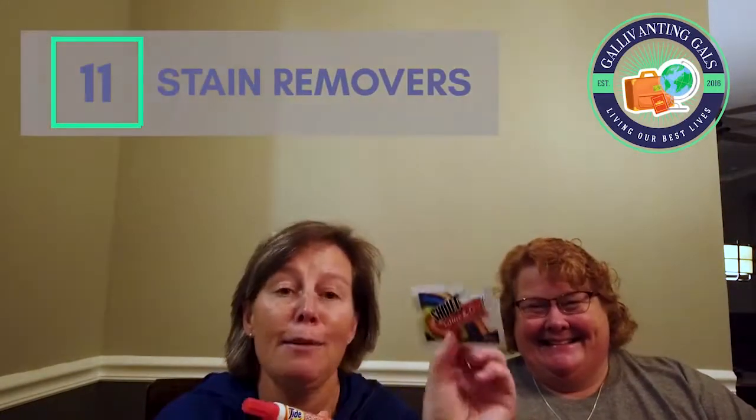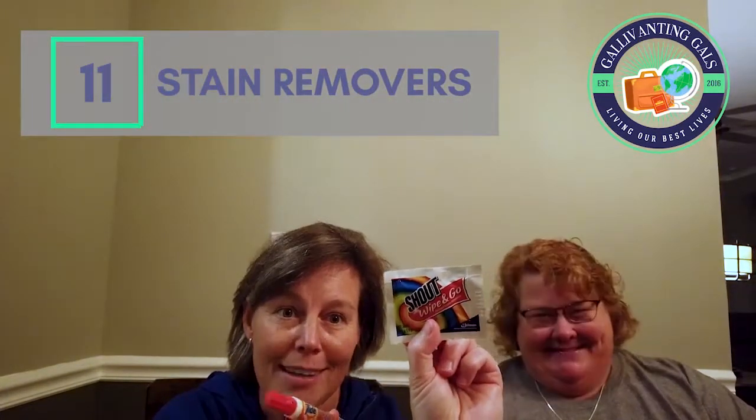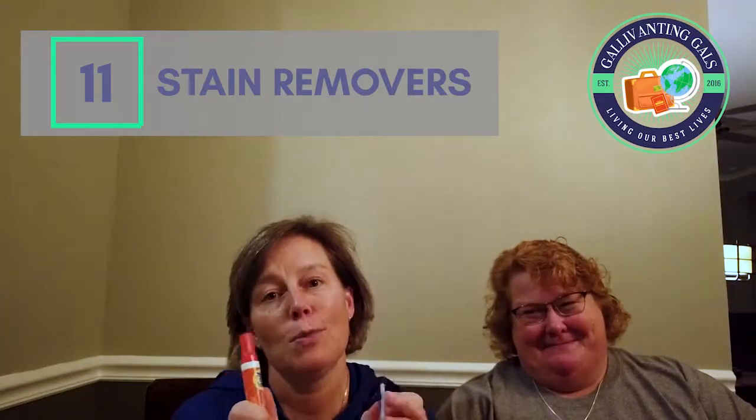Yep. If you have another traveler with you, like I do, that likes to get things all over her shirts, then we have a Tide stick, and we have Shout wipes. Now these are wonderful, especially when somebody likes to get spots all over their shirt. It makes it a lot easier to wash, especially if you have to hand wash it. Yes, we always have those with us.